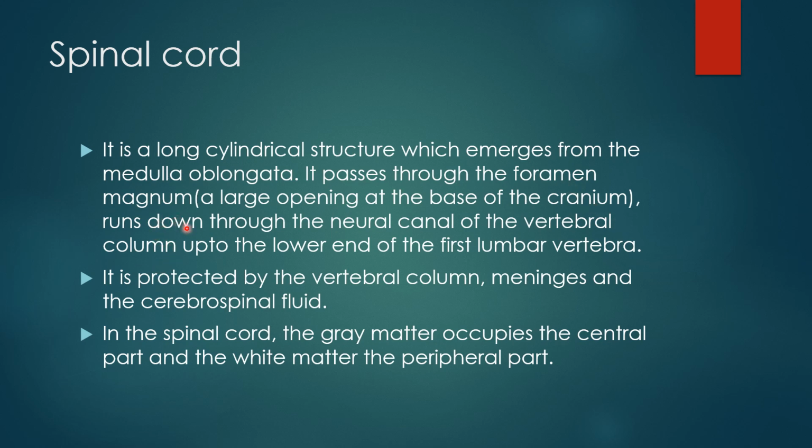Then it runs down the neural canal of the vertebral column. Neural canal is a central opening in each vertebra making up our vertebral column or the backbone, and it continues up to the lower end of the first lumbar vertebra. So this gives you the precise location of the spinal cord.